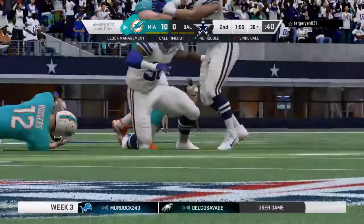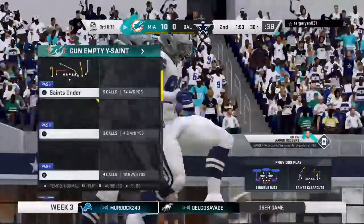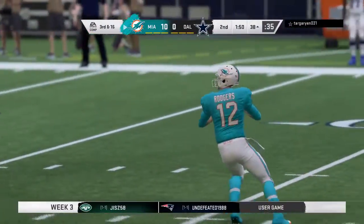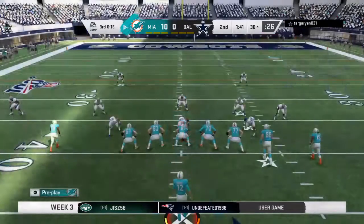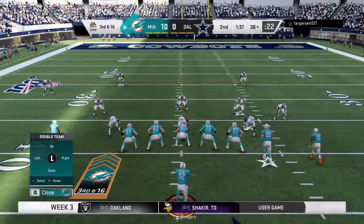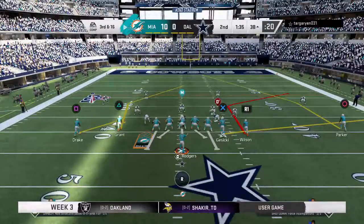Under pressure, and he will go down. Sacked back at the 38. Defensive end, DeMarcus Lawrence applied the heat. The Dolphins on 3rd down. They've been good, 3 for 4 thus far. This is 3rd and 16.